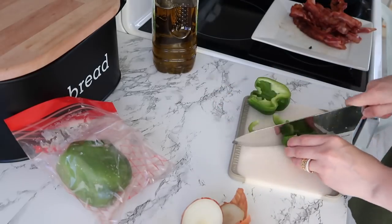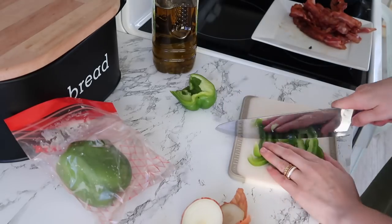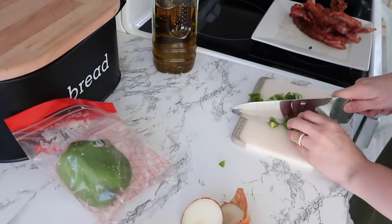Just remember, anytime you're cutting veggies or even meat like this, anything, I like to stick any extra I have into the refrigerator for omelets. It's already cut up for you and you don't have to waste any.